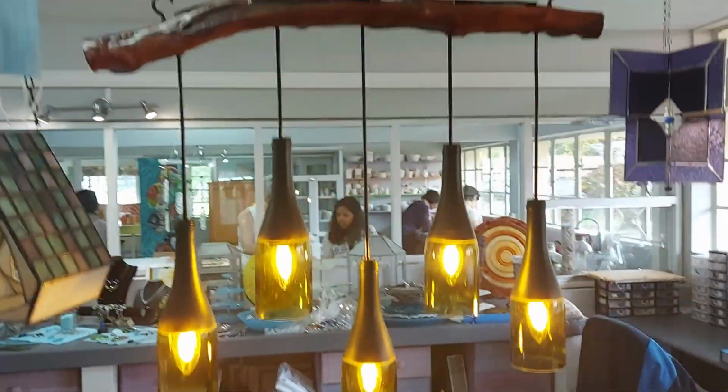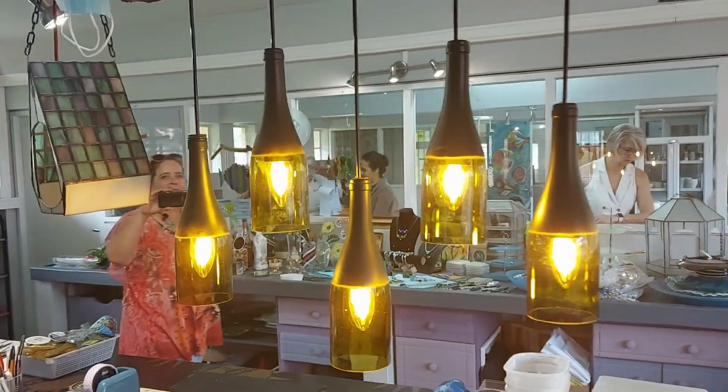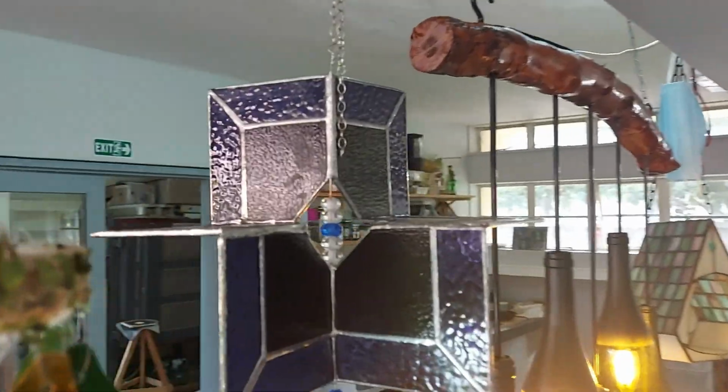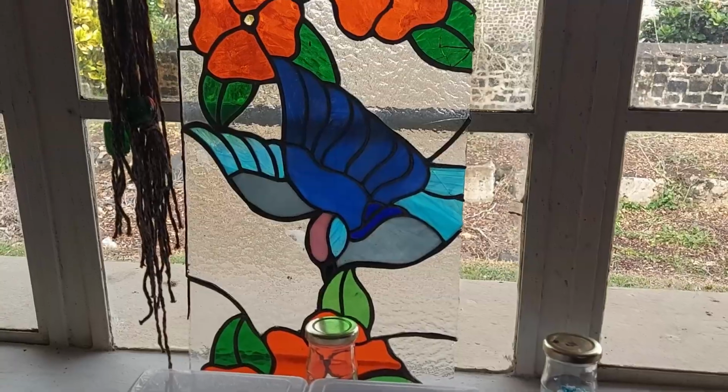Wow. That is quite spectacular. With the bottles, you see they're hanging from a piece of wood, but when the actual light is on, I showed you earlier, but it's so much better like that. Some of them are recycled glass, broken windows. And this is part of the stained glass window thing, this one. That one is, yes. That's a stained glass one. This is actually a piece of stained glass.